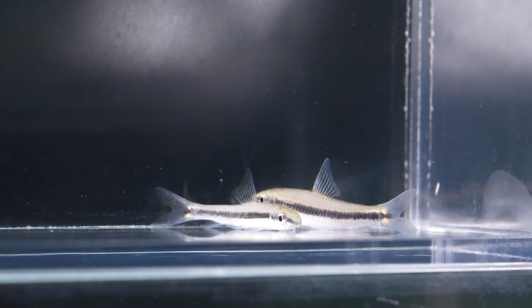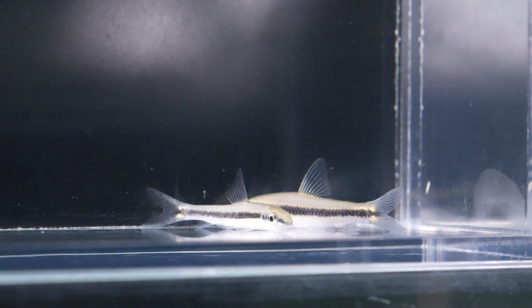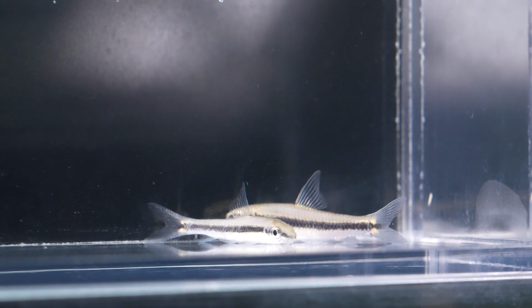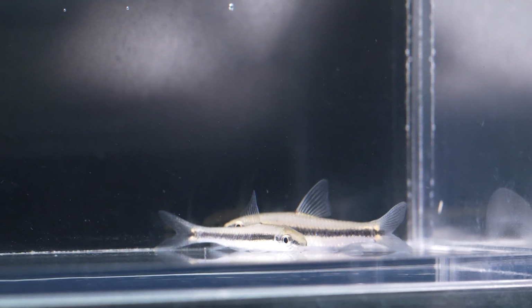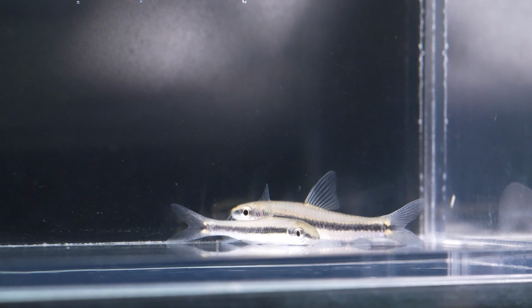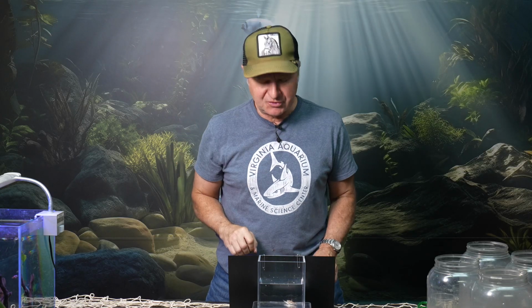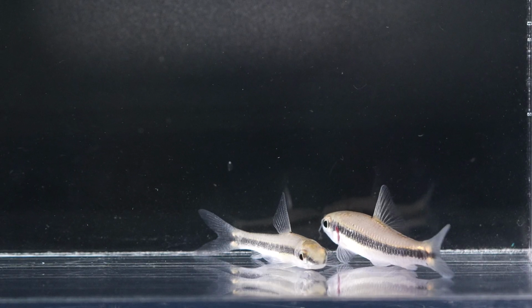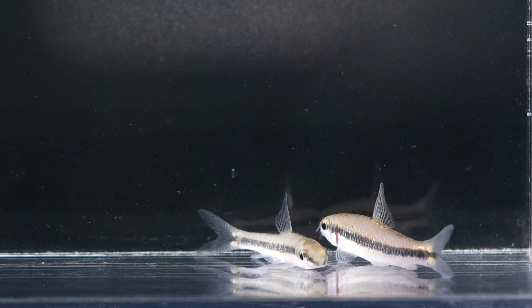They are just silver with a solid black line down the center of the body. They're not going to color up as they get older, but they only grow to about 4.5 inches. And even at that size, they're very peaceful. So I recommend these as the top number. I'm going from number 1. I don't want you to get too excited and wait for the big finale. So this is the best one for algae eating control, the Siamese algae eater.